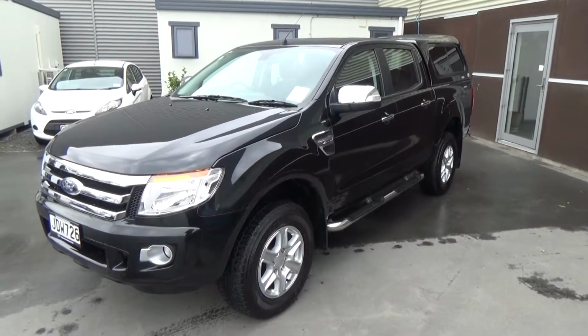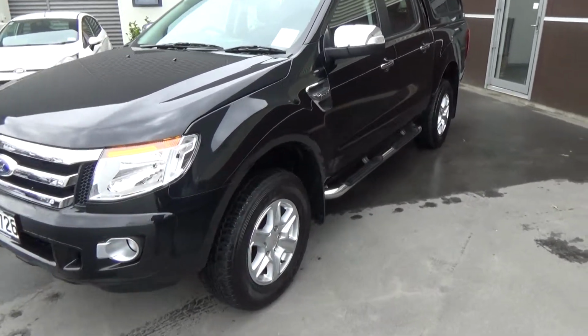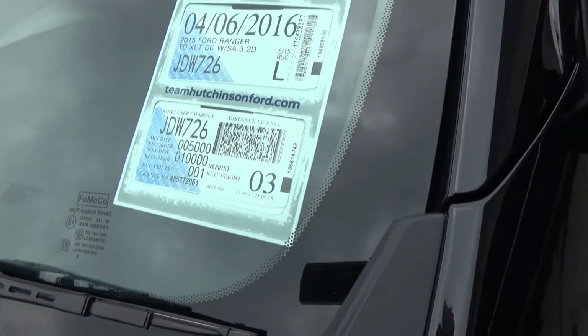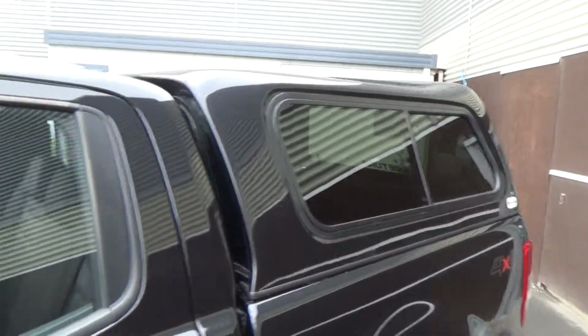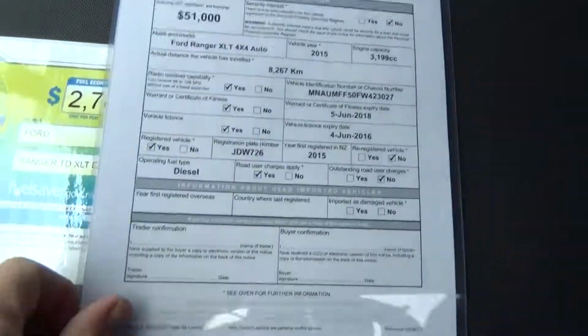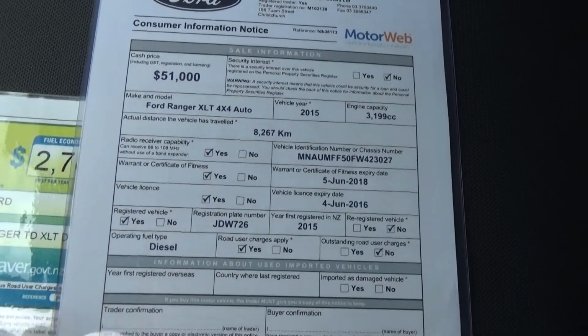Vehicle has the 6-speed Tiptronic Auto, 17-inch factory alloys, front fog lamps, factory running boards. Was first registered in June 2015. Road user charges up to 10,000 k's. We have the fleet line canopy and deck liner. Fuel saver rating, 9.4 litres per 100 k's on a combined cycle. Asking price 51,000, exact kilometres 8267.